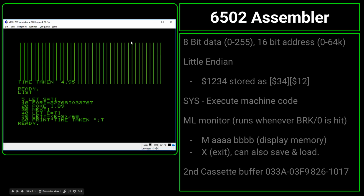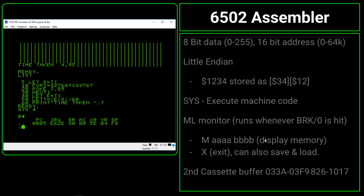So the other thing, to get to the machine language monitor, basically anywhere when the operating system as such of the PET encounters an instruction 0, which is break, it will run the machine language monitor. So something normally you could do was, it didn't really matter what the number was, as long as you could find a place in memory that had 0. If you SYS to it, it hits a break straight away, and there we go. This is the machine language monitor.